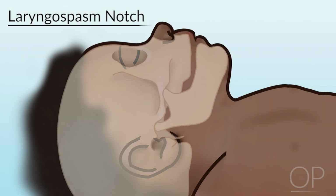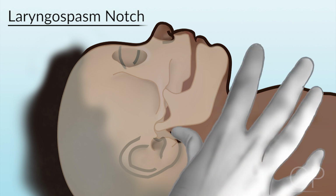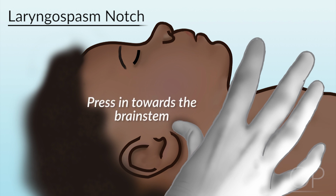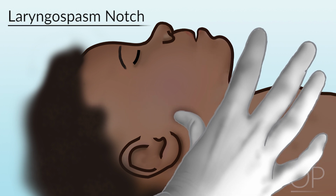Take your thumbs and flick the bottom of your ears. Anteriorly, you should feel the mandible. Posteriorly, you should feel the condyle of the skull. What you want to do, using your thumbs, is do a jaw thrust, lifting the jaw forward, but at the same time, press inwards towards the brainstem. If you're doing that with me now, you should be feeling a little bit of pain and a little bit of nausea. That indicates that you're in the right location.